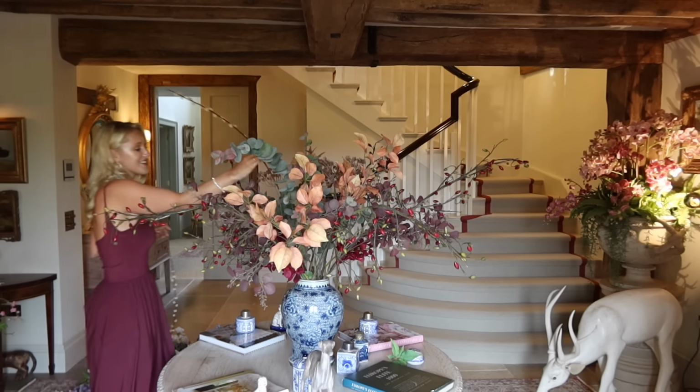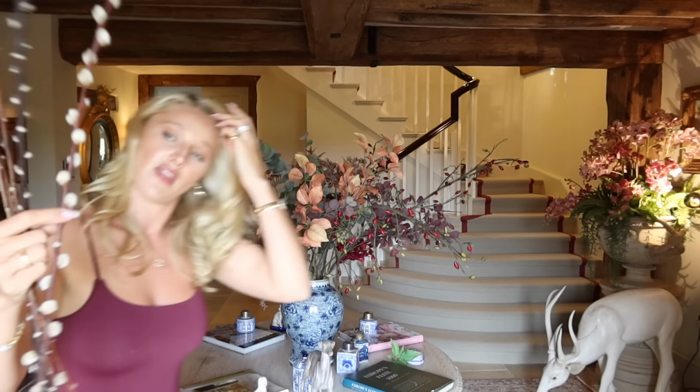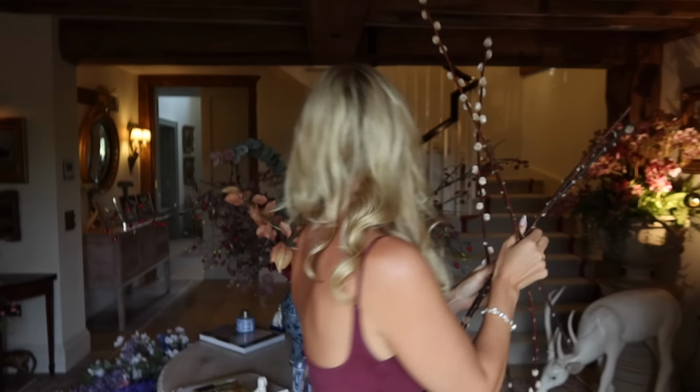Great. So now I'm going to go in with these. I think they're gorgeous, and just add a different element, height and texture. They're these gorgeous little pom-pom balls. And hang on a second, I'm fighting with a hydrangea. There we go. And look at them, aren't they sweet? They're like little pom-poms, and they're perfect.